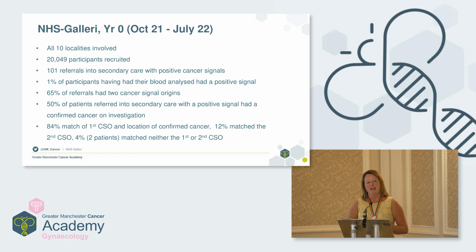What we were quite surprised about, because of course this is a trial, is the number of participants that were referred in with a second CSO. That was 65%. I think they've now nationally looked at it and it's 3/5, so we're a little bit higher than that. The 1% of participants does match what they've said nationally they've found. So we've got around 49 cases that have shown after investigation, so 50% of patients that were referred in with a cancer signal origin, after they had their diagnostics shown to have a cancer. If you think about the comparison with those numbers versus a conversion rate for maybe a 2-week wait, that's massive and is an exciting opportunity.